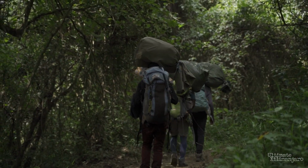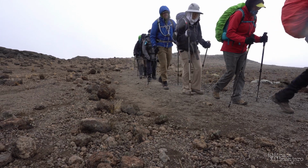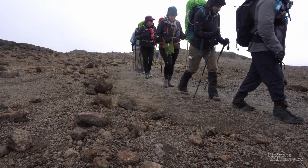On Kilimanjaro, our porters will transport your gear from camp to camp. You only need to carry what you might need between campsites. That typically means you want to have water, snacks, extra clothing, and accessories. For most people, it's around 15 pounds of gear. Evaluate what you carry carefully and ditch the excess stuff.